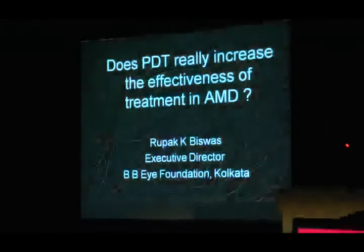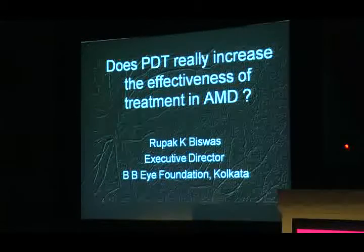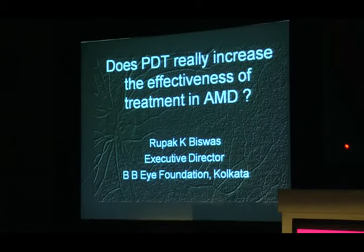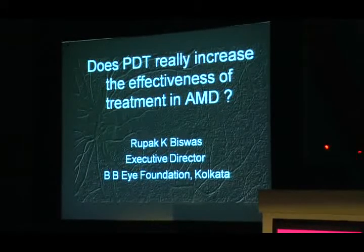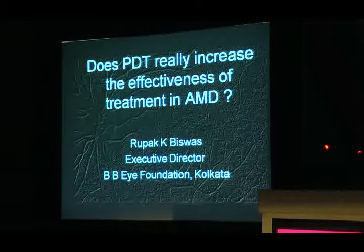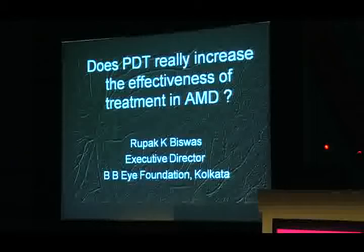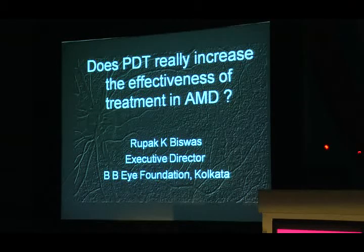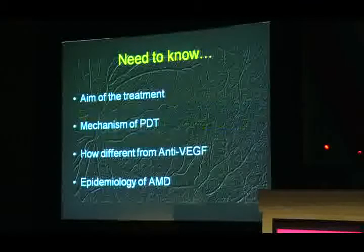I would like to compare this to Krishna in the Mahabharata. When Arjun and the Pandavas were all there doing all the work, and when they are in trouble, Krishna is called. So probably PDT is having a similar kind of role in today's Mahabharata of medical retina. I don't have any financial interest directly or indirectly in any product that I will be mentioning here.